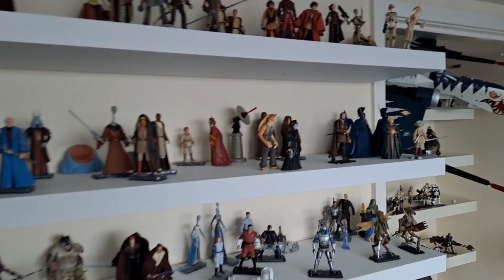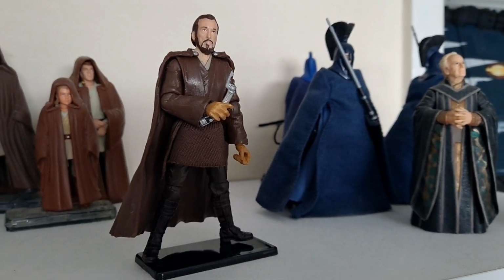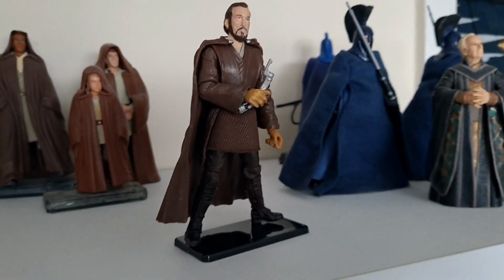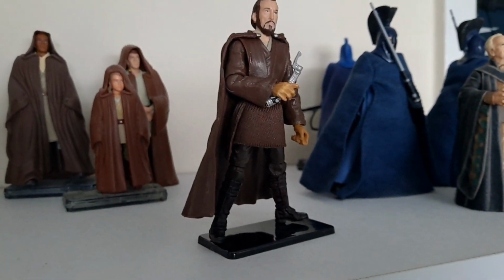So let us indeed start where we left off, which was the very end of Phantom Menace. As you see, you've got the three of them there, the funeral pyre of Qui-Gon Jinn. Then we have a new addition to the shelves, a custom that was made for me. That's Count Dooku as he would have looked maybe a little bit before Phantom Menace. He'd probably need greyer hair, but a younger Dooku than he was in Attack of the Clones.